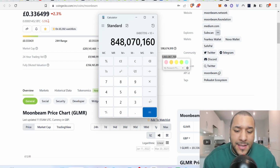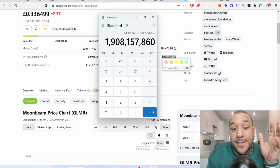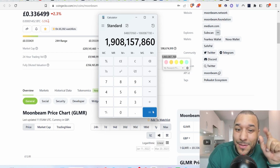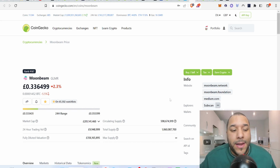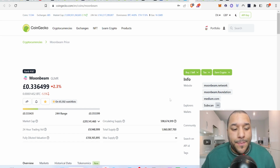Come on, add this to it. Look, that plus that, we're talking 1.9 billion in supply. So in 10 years, it's going to be 1.9 billion based on it having an inflation rate of 8% over the next 10 years, which it won't. So what I'm trying to get at of all of this is that it's a low supply token. It's not got hundreds of billions. It's never going to inflate to hundreds of billions in your lifetime, not even tens of billions. By 10 years' time, it'd be about 2 billion in supply, less than that because that was 8%.